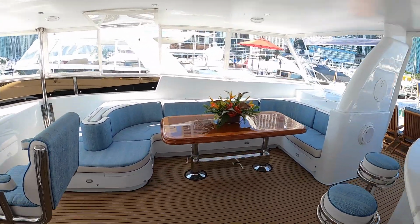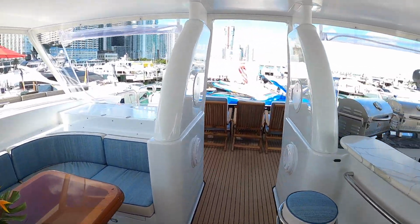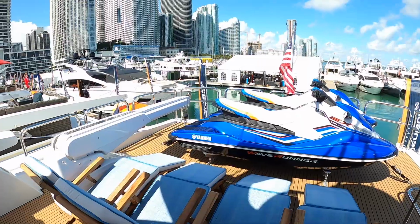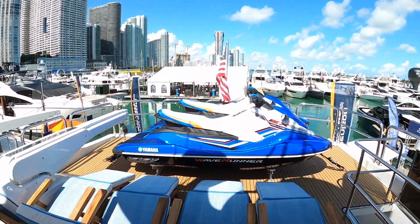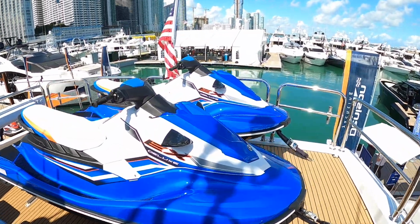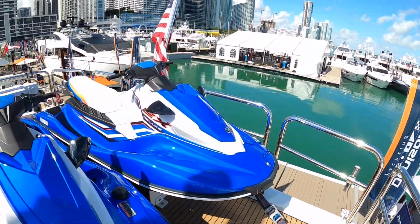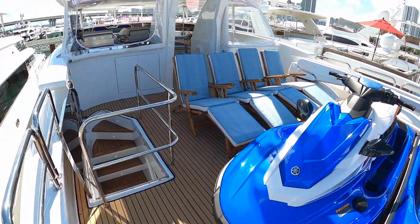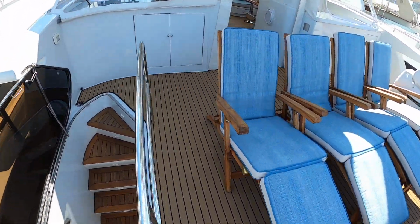Excellent. Let's press on back, because out here you've got your loungers, and there's a crane there so you can lift a tender onto here, or you can have jet skis as you've got here, and then maybe tow a tender depending on what you want to do. There we go. Cool. Okay, let's head on down here.